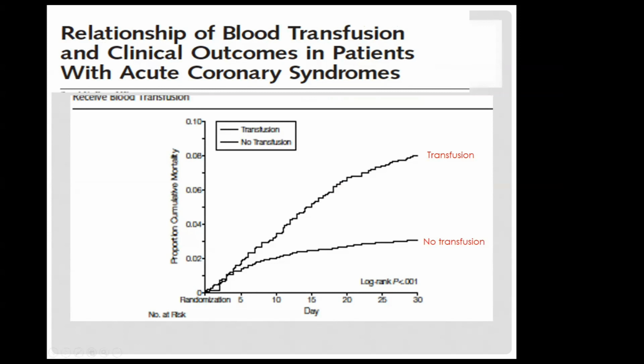Okay, and this is mortality. It's a little bit blurry here, so I apologize, but this is basically death. And so this is 8% of the patients who got blood transfusions who are having ACS, they ended up dying, versus about 3% of the patients who did not get transfusions at 30 days. And so this is pretty significant, you know, and they actually had 25 versus 8 MIs in the two groups, recurrent MIs after their initial one.